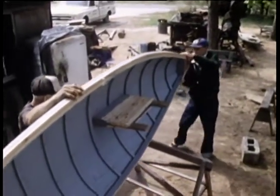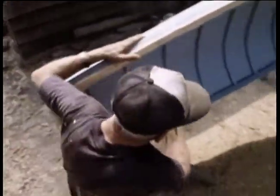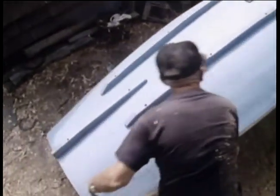The trunk has to be made and shaped to the angle and the width of where it's going to go, and then it has to be fitted into the hull exactly where it's going to go. Head it down.